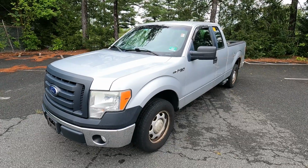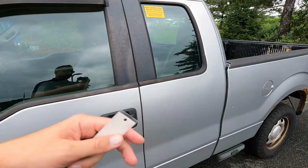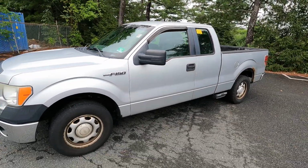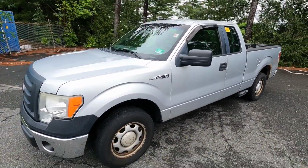This is a 2010 Ford F150 XL. It's an extended cab, which means you have the smaller back door. At least we call it an extended cab at Chevy. I'm not exactly sure if Ford calls it anything different, but you get the point. You have the smaller back door. It's a basic truck. It's their basic model. We'll kind of look at the exterior first, then we'll take a walk inside.